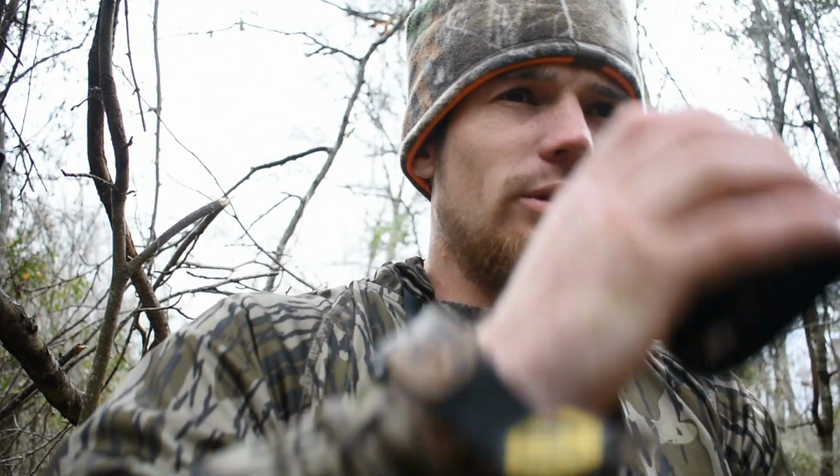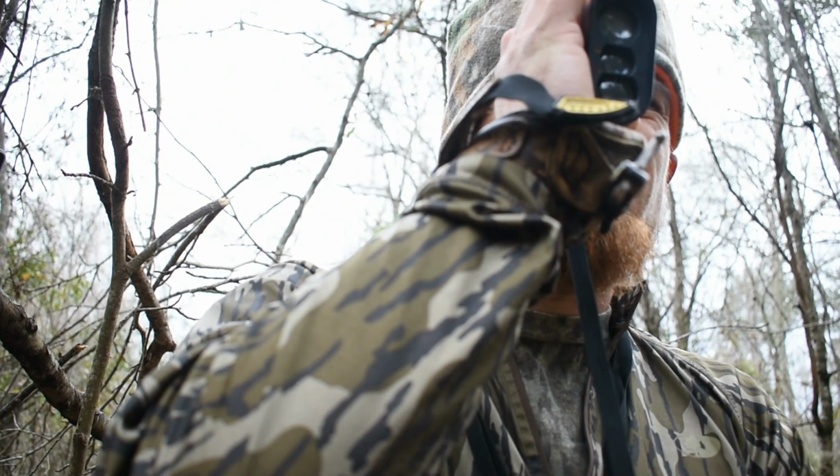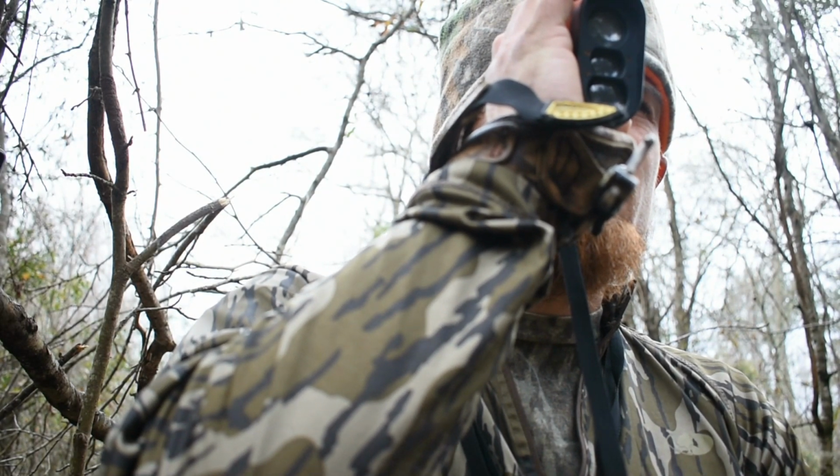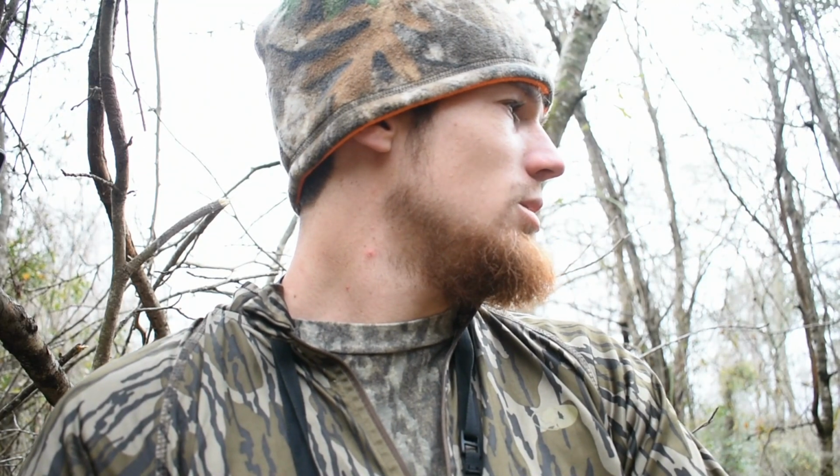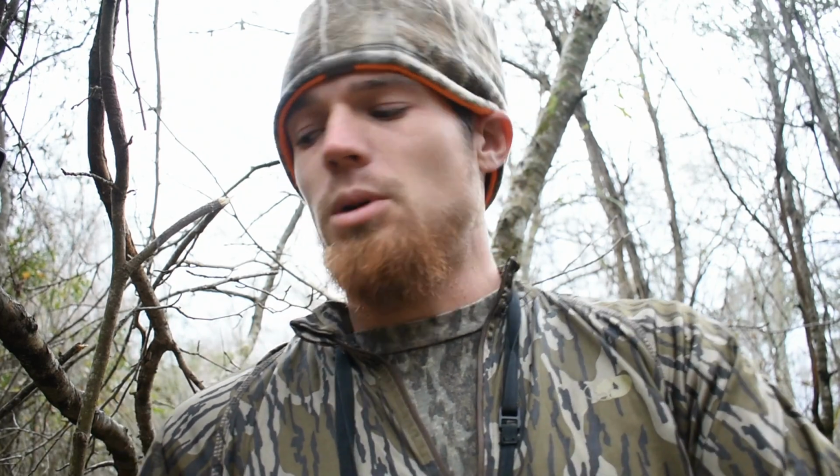She came in to what I thought was about 30 yards. I still haven't ranged it. It's 27 yards, so that's pretty close. She came in kind of moving. She wasn't running, but she was walking pretty fast. She was getting where she was going.